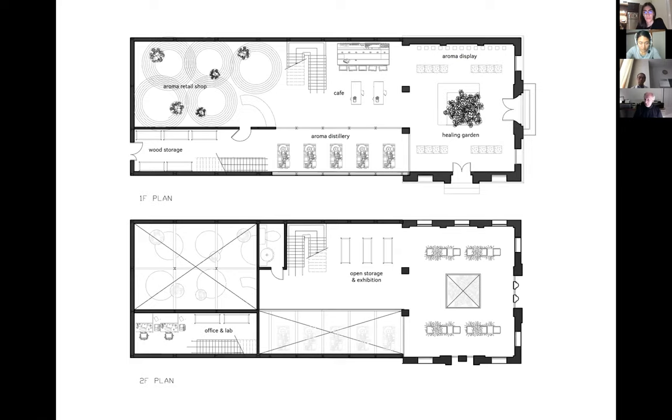In the second floor, there is an office for staff and an exhibition area. This exhibition is a kind of open storage. These shelves will store surplus wood from Inami and other materials like oil and herbs.